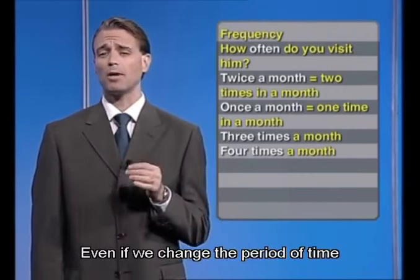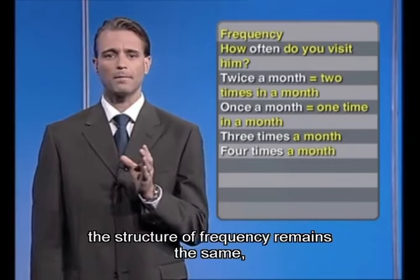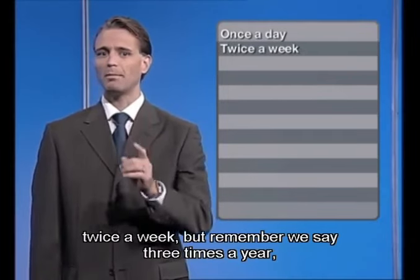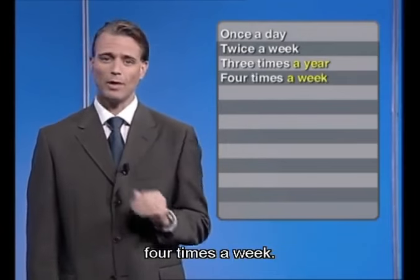Even if we change the period of time, the structure of frequency remains the same. For example, we can say once a day, twice a week. But remember, we say 3 times a year, 4 times a week.